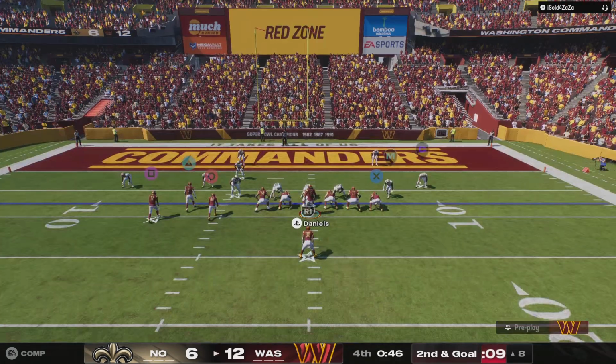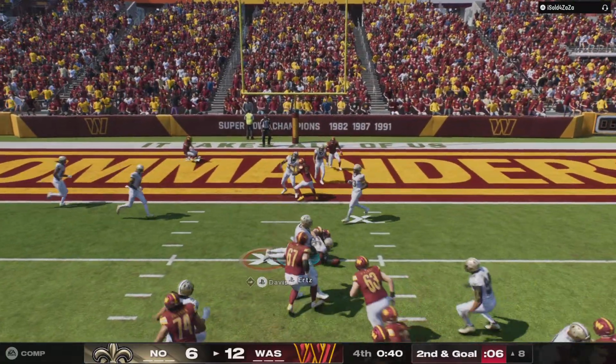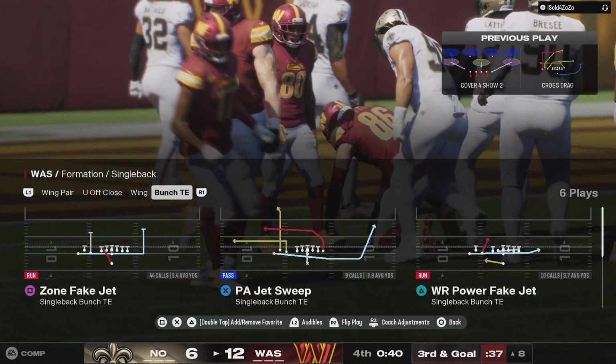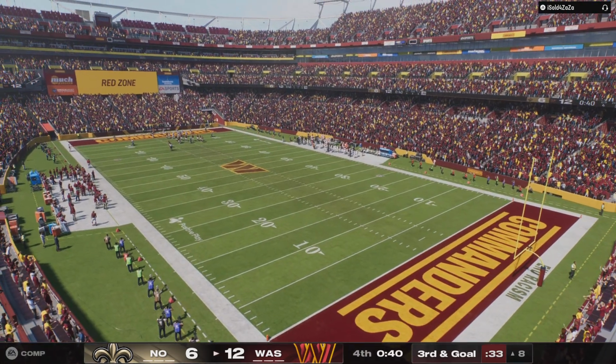Ball is at the 8 for 2nd and goal. They'll drop to throw, and that's going to be incomplete. Coverage was good that time. The contact jarring the ball loose and forcing 3rd down. He's got to find a way to hold on to that one.